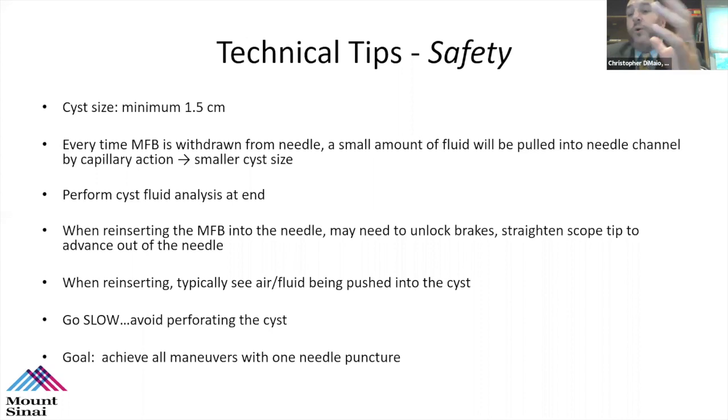Our goal is really to try to do all of these maneuvers with one needle puncture. That's why you set yourself up for success when you plan this out correctly. And it all comes down to where you are puncturing that cyst. What is that launch angle going to look like?